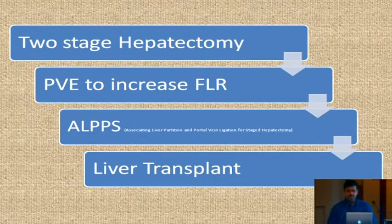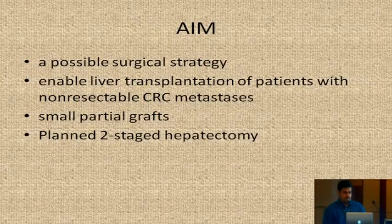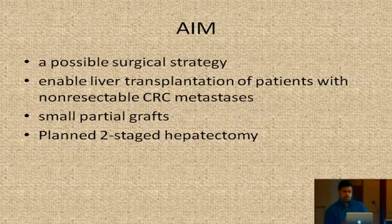Now, upcoming centers have reported very good 5-year survival rates in selected patients with transplant. And the new kid around the block is rapid. It comes from the same center which had a 5-year survival of around 60% in liver transplantation in patients with colorectal liver metastasis. The same group in Norway has come up with this surgical technique, the rapid technique, and they aimed at evaluating a possible strategy to enable liver transplantation in patients with non-resectable bilobar colorectal liver metastasis using small partial grafts, and they planned a two-staged hepatectomy.